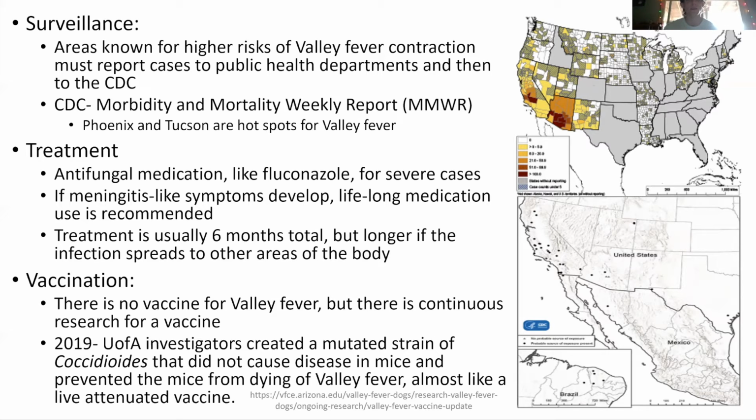And when they were reinfected with a virulent strain of valley fever, they didn't develop any symptoms of valley fever. That even applied to the immunosuppressed mice that had chemotherapy done to them. They still didn't develop any symptoms. So this gives hope for a future vaccination for valley fever for humans and possibly dogs, to help mitigate the spread of valley fever.